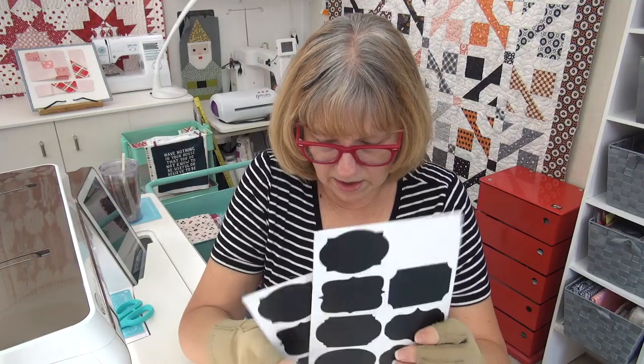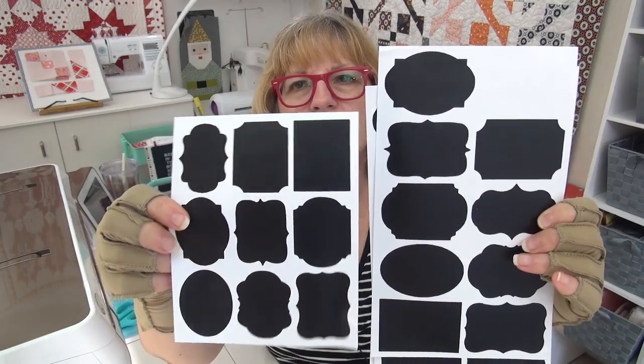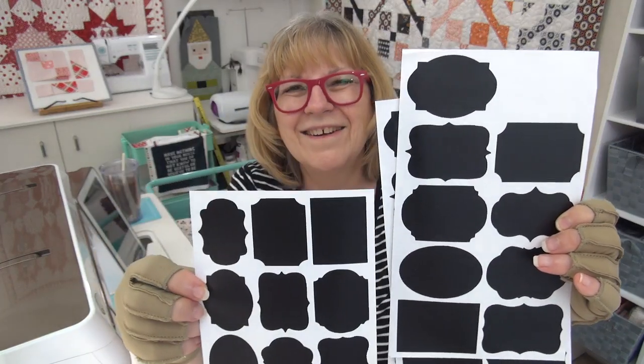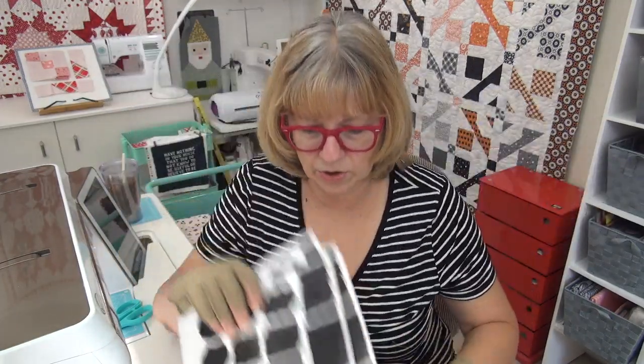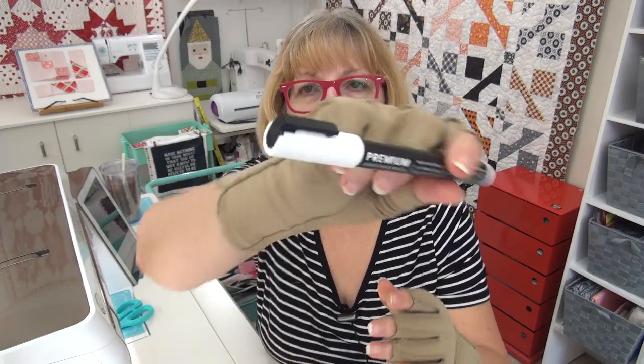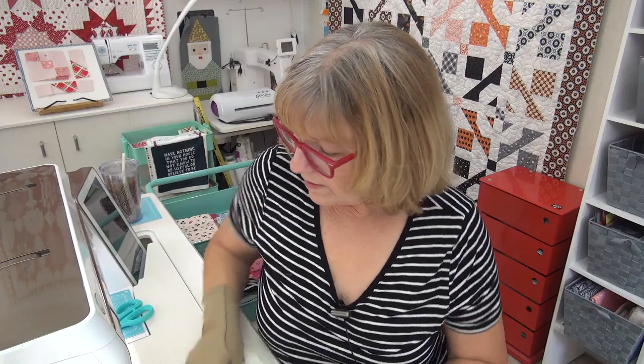That's the package. They've got different sizes. So here's one size, and then some of them are a little bit smaller on here. Plus, there's a ton, a whole bunch of these. Plus it came with this liquid chalk marker. This comes with it when you order it. So how'd it work? It worked pretty good.